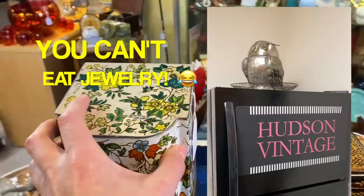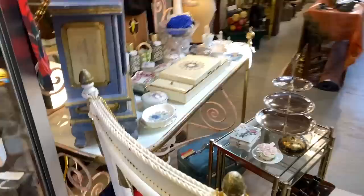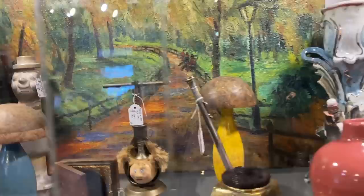Pretty Indian napkin rings. Oh, this is nice. Okay. More evening bags. Great tray. Look at the mushrooms on that. These mushrooms caught my eye. Have you ever seen anything like that? I think their hat stands are darning something. How wonderful they are.